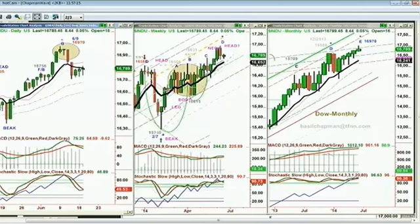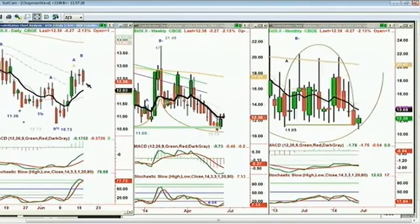Now, here's the other thing, the volatility index. If that volatility index, at 12.38, closes under 12, that's going to say, oh, man, if you're short, then be careful. There's just too much in the way of buying pressure at this particular point.